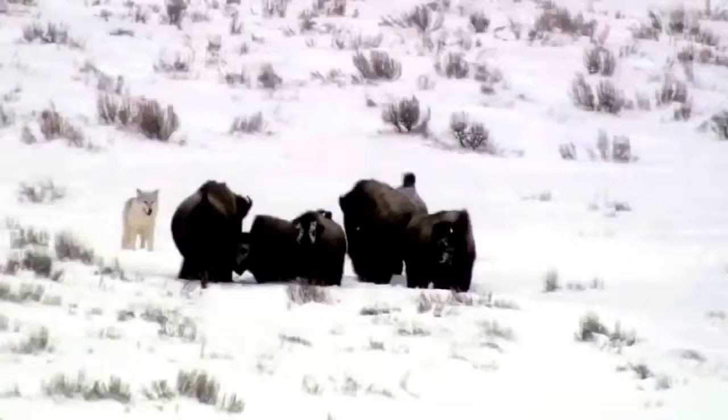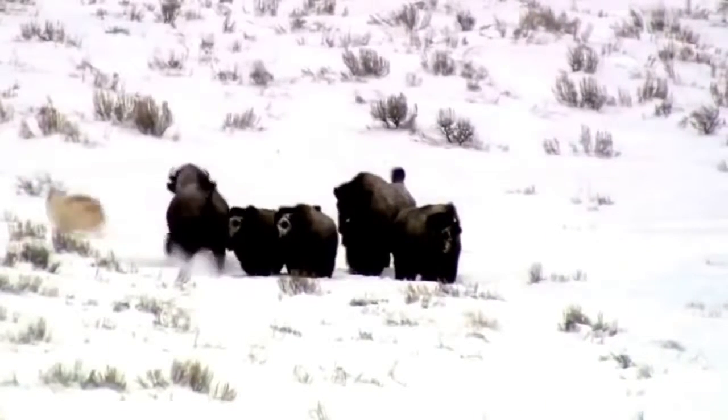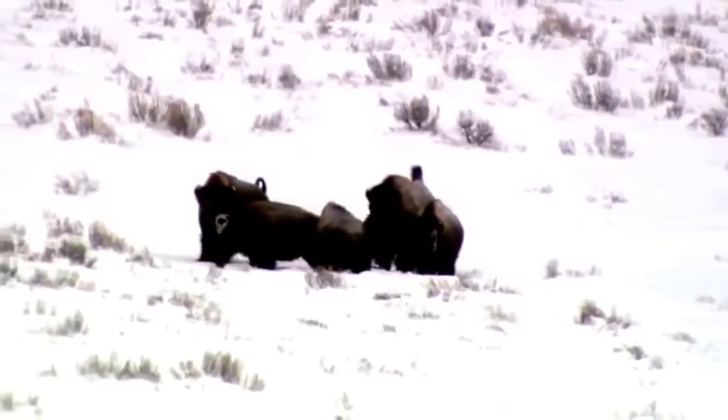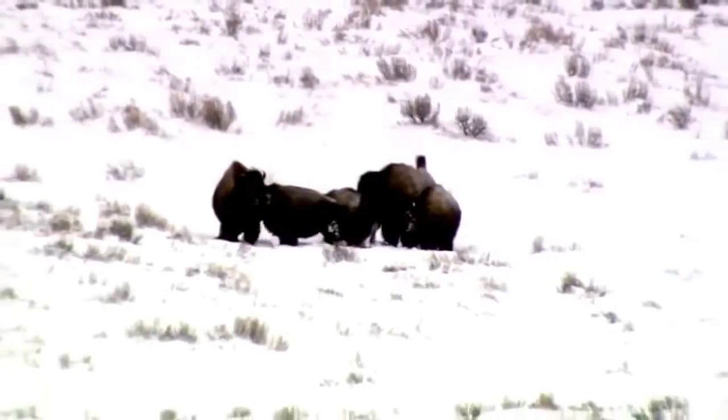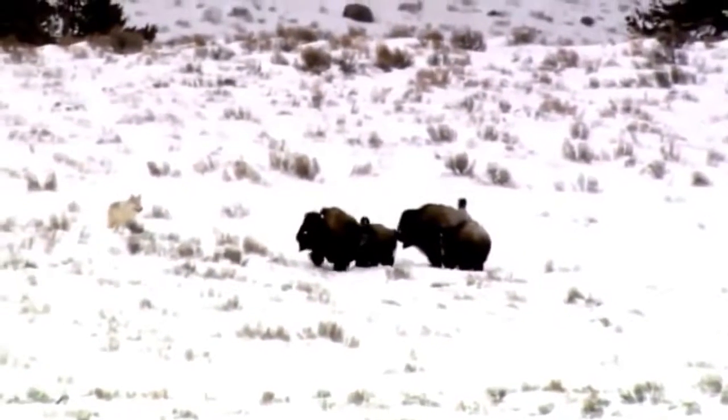From half a mile away, the coyote follows every move. He needs the wolves to win this battle. But the bison mount a strong defense. All the coyote can do is watch and wait.